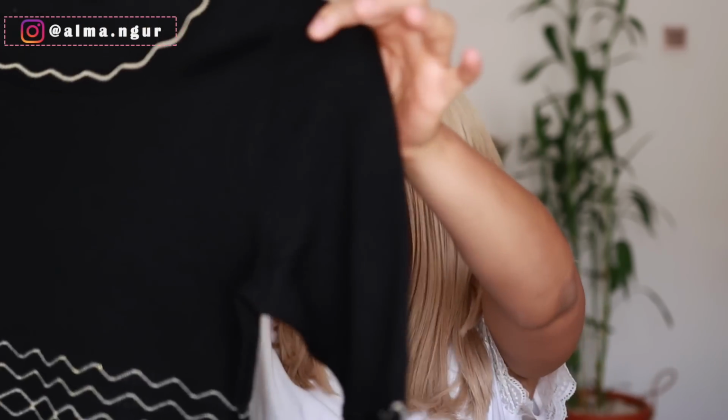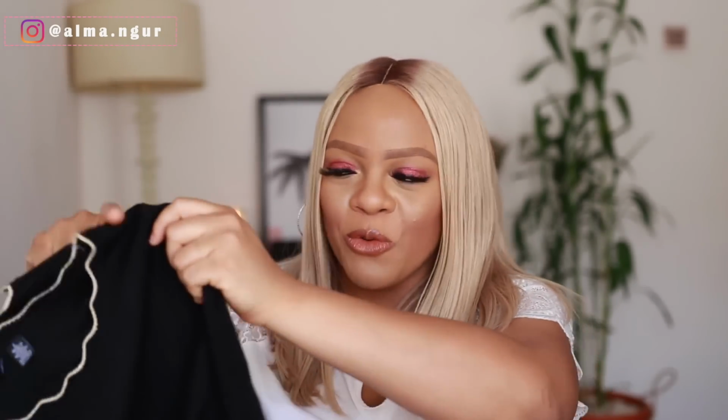Gorgeous, absolutely gorgeous. It's like a pencil dress, but it has a lot of room, so this is definitely right up my alley. I love this so much. The material is a bit thick though, but Harmattan is here. It's cold some mornings, so we can wear this.